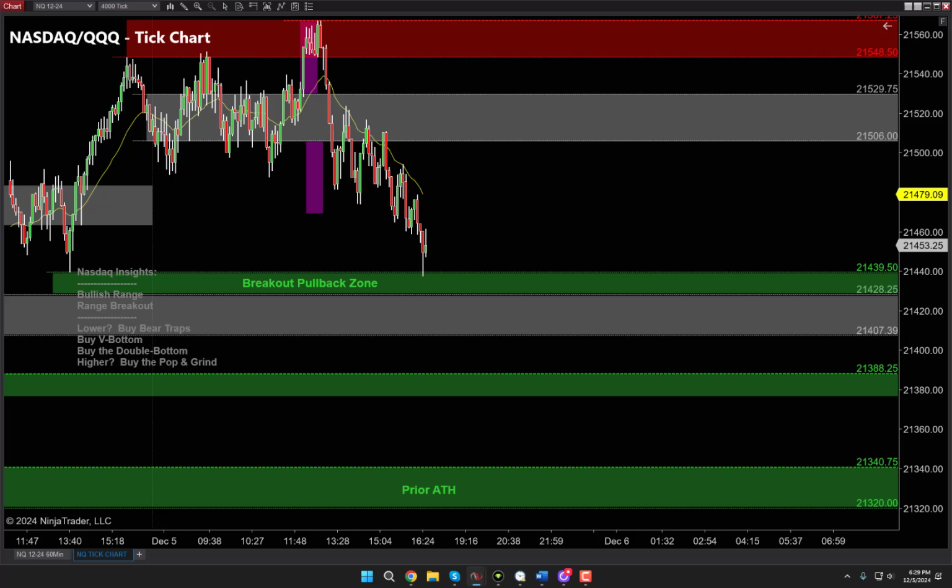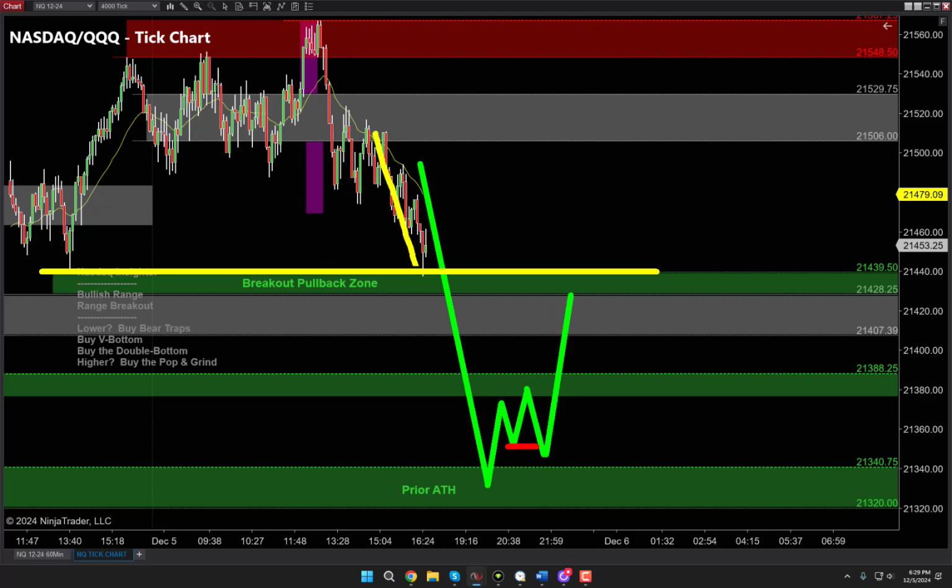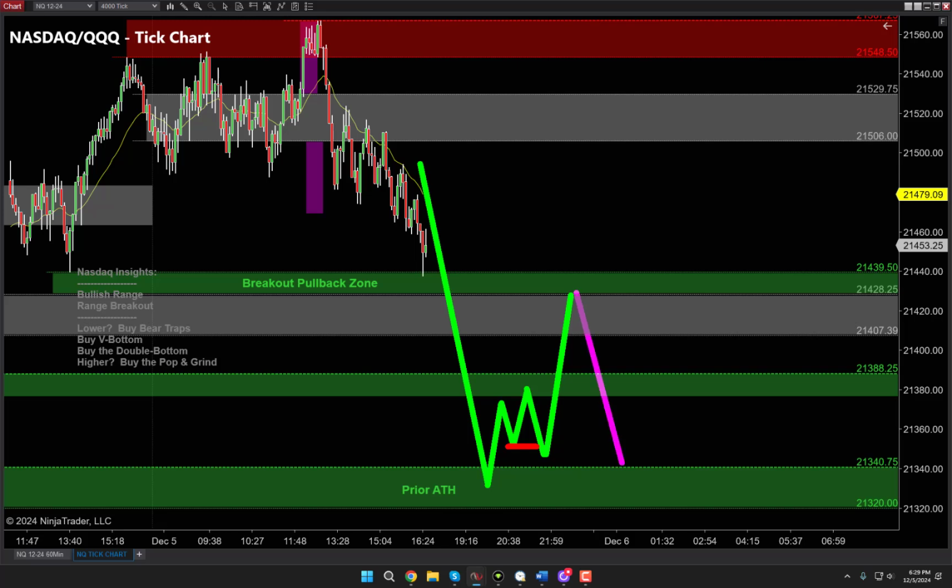Now, remember, as it makes that strong run down, we may get that bear trap down here. Get in on that bear trap, pop it up, and who knows, right? They may hold the underbelly of that range. Sometimes they'll hold prior levels of support. Okay, so if we do get that run back lower, yeah, that's almost a gift to us, right?